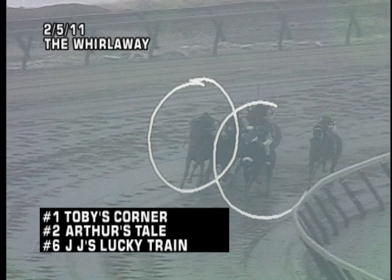JJ's Lucky Train's already in a drive here, and he loses a tough race to the horse who's won 3 straight races in here, Toby's Corner, whose rider makes the last move. And Toby's Corner sets the right kind of trip in here, and you'll see Arthur's Tail toward the outside and fading back. Yeah, Arthur's Tail needs to get either... I think he needs to just sit back and try to make one run. I don't know that he's that good, but he hasn't had a fair ride or chance his last 2. Toby's Corner takes advantage of situations, not trying to be too hard on him.